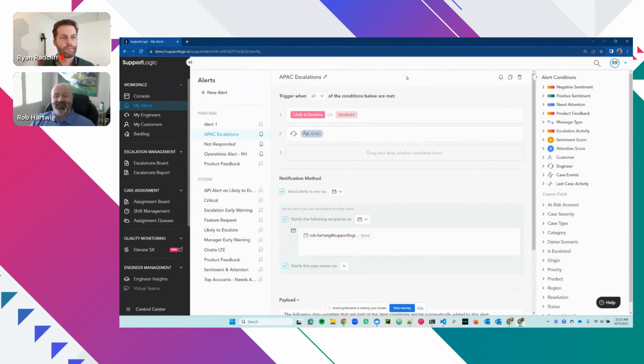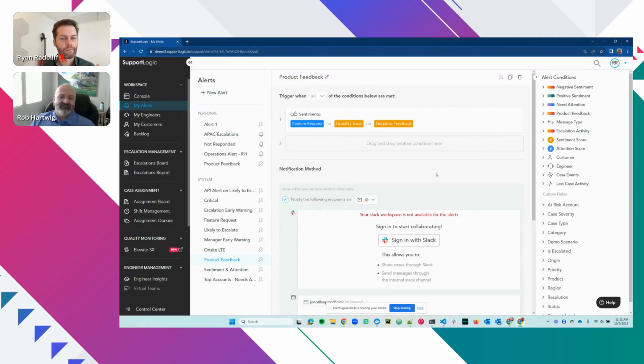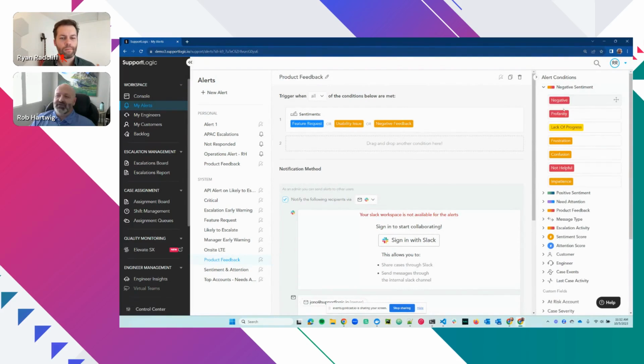So, the alerts apply to a lot of different teams. One example I got was from a customer that wanted to ping the product team for anything that was product focused, like maybe it's a feature request, maybe there's a usability issue. And so this is an example of what our customers have done in the past where they pick up on the sentiment. So the way these work is on the right side, these are all the conditions you can pick. So you can go through the negative ones and pick negative, profanity, lack of progress.